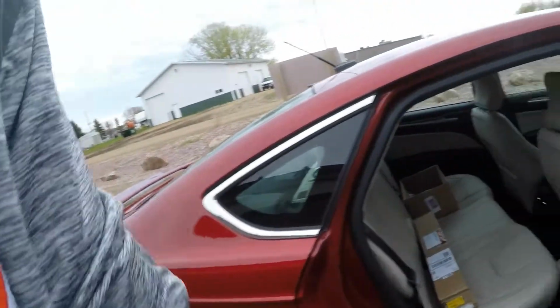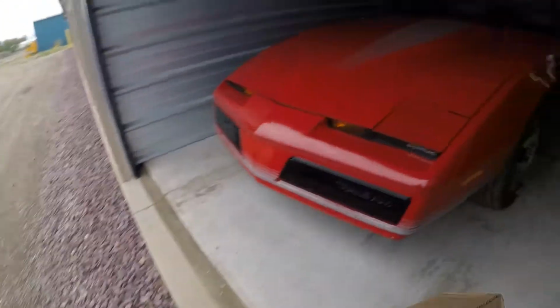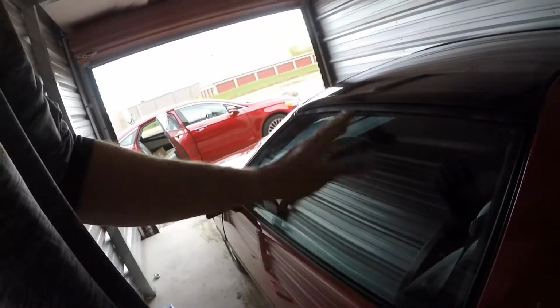So next, we've got obviously the new graphics. These can go right here. New inside water vapor barrier for the doors, so that I can adjust the windows and peel back those old ones.